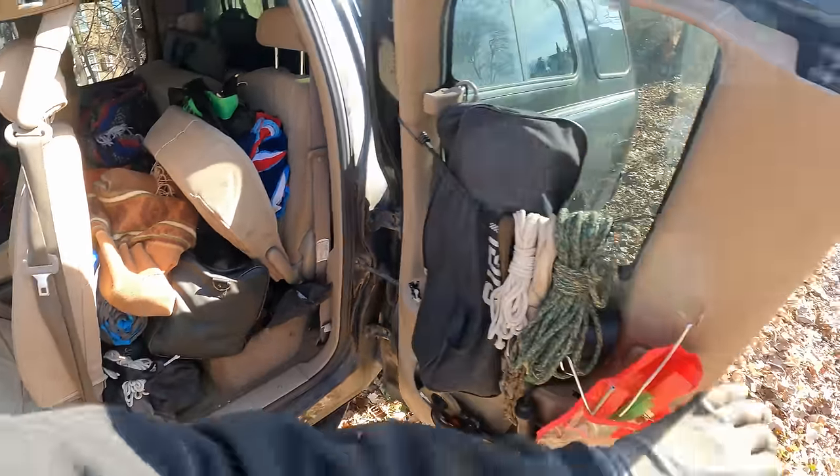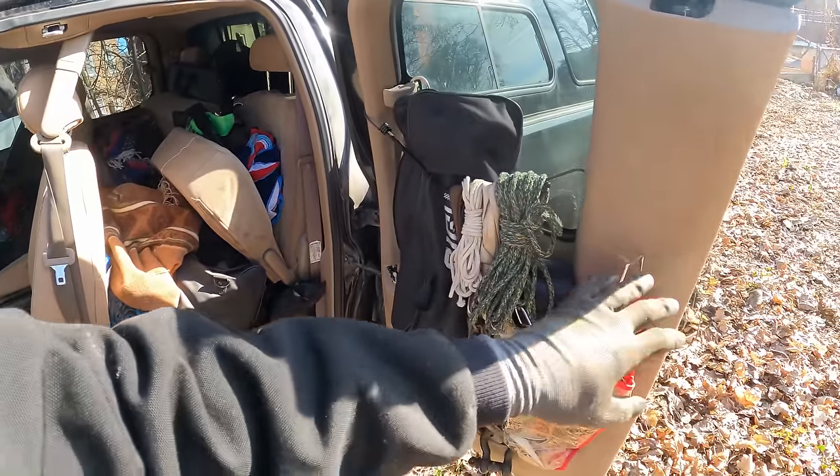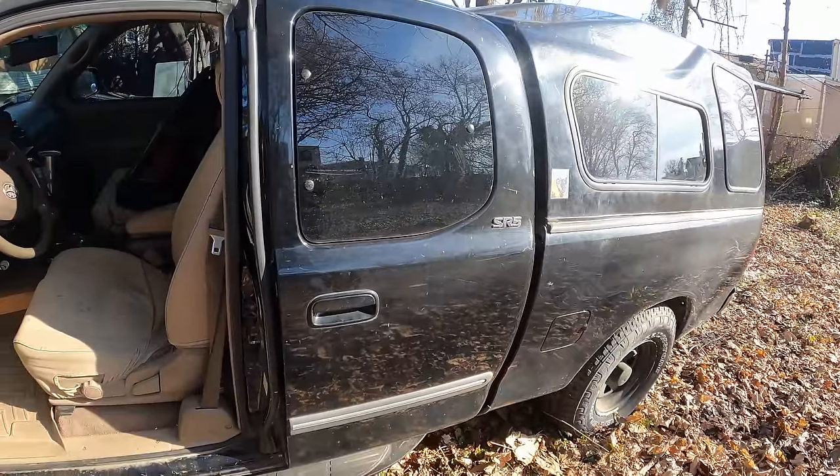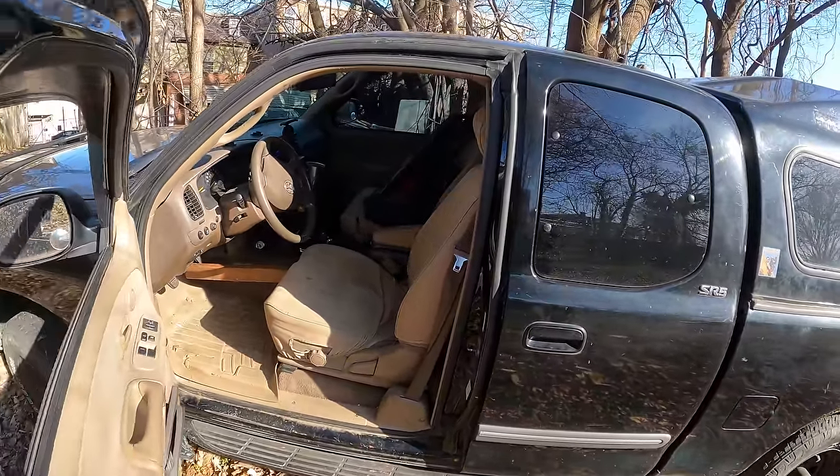See, gotta get this truck reorganized. I'm thinking remove the rear seats and fully redo it. That's gonna be a New Year resolution. We're in January now, so I should probably get on that.